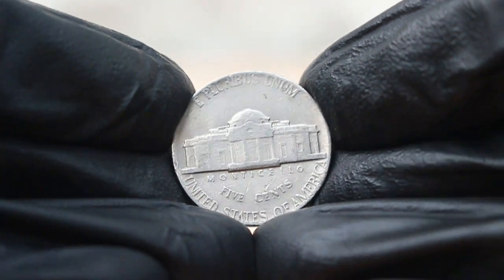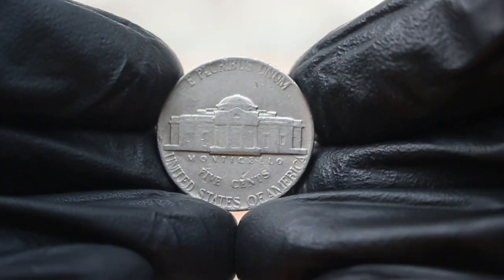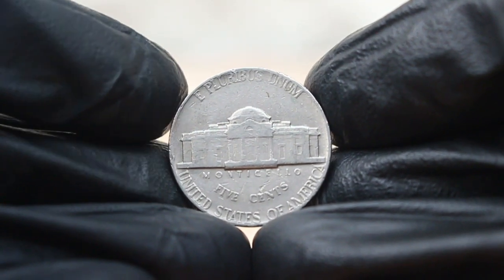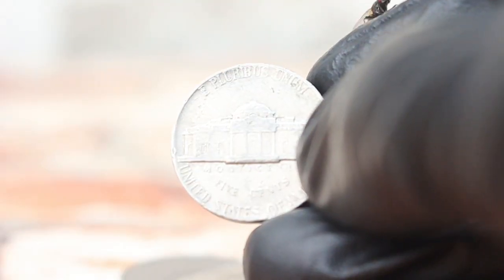So, that's our deep dive into the 1973 Jefferson nickel. Whether you're a serious collector or just enjoy the history, coins like this offer a fascinating glimpse into America's past and numismatic artistry. If you have a 1973 nickel, check it out and see if it's worth holding on to.